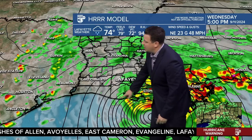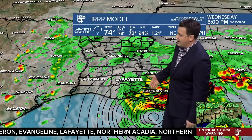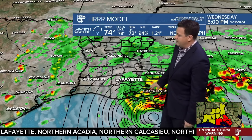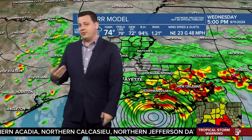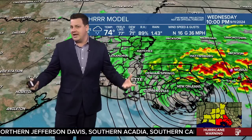It is starting to show that it's going to start to feel the impacts of some of that dry air getting in here. It is not as symmetrical out there as it gets close to the coast, and that's why we're thinking it starts to fall apart pretty quickly, which is going to obviously help a whole lot as far as the big widespread impacts go.